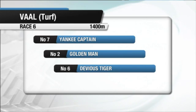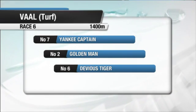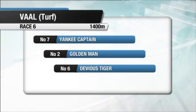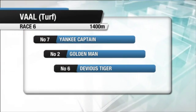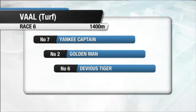Run second in its last 3 outings and finished just in behind Yankee Captain. No, it didn't. Sorry, that's the wrong horse, but finished in behind Odd Rob when only beaten just under a length last time. So there's a lot of people touting this. It has run second on both occasions over the course and distance. You can throw in the 6 here, Devious Tiger. Might have a bit of a chance.